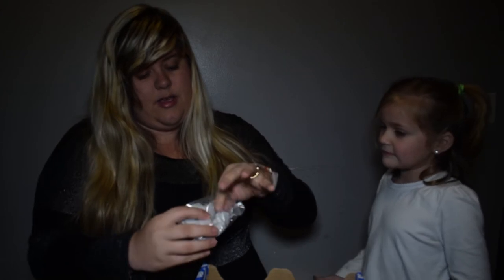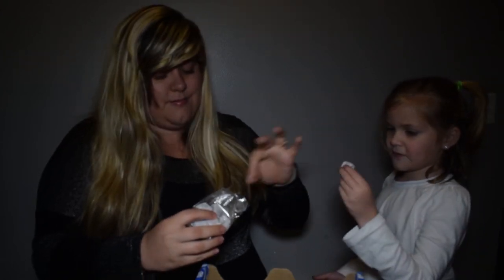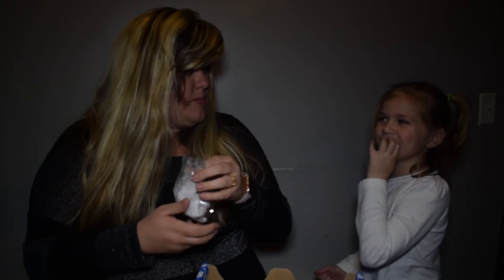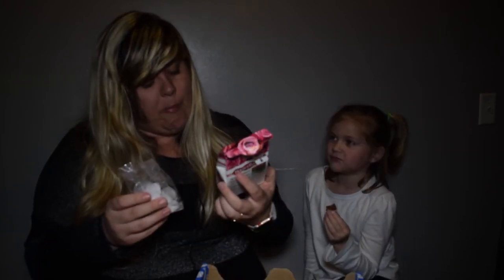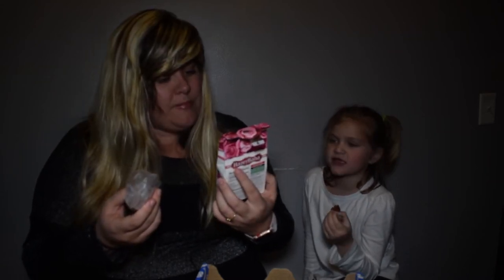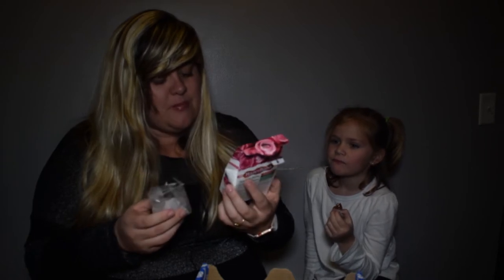All right. Here is a rose petal for you. And a rose petal for me. Cheers. Oh. Rose petal-y. Yeah, it does kind of taste like flowers. But it does taste good. I feel like I'm kind of eating potpourri. Probably not my top pick, but it's very floral. It kind of tastes like rose petals.